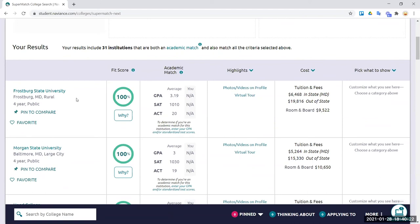So I can see the name of the school. These do not appear in any particular order. We're not like a Google search engine. Google, if you type in colleges, the colleges that pay Google to show up at the top of the list show up at the top. It's an advertising thing. With Naviance, we don't do that. We just show everything at random.